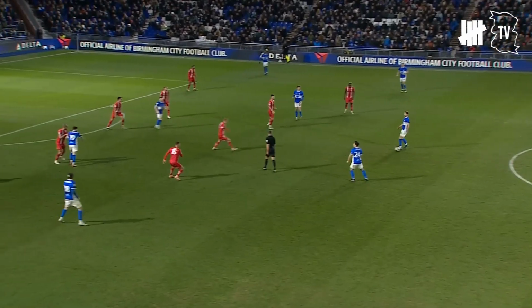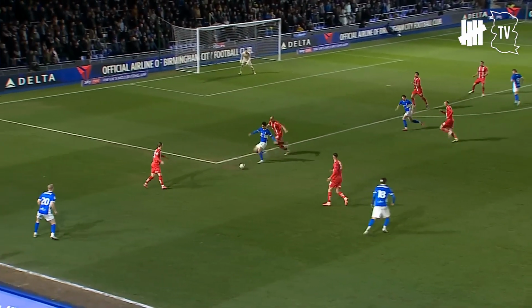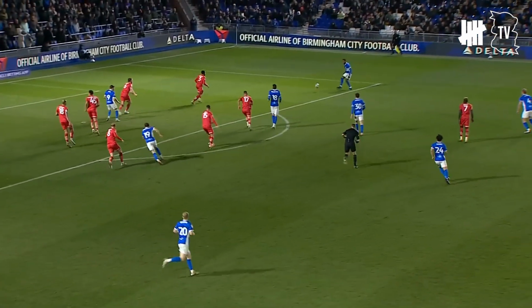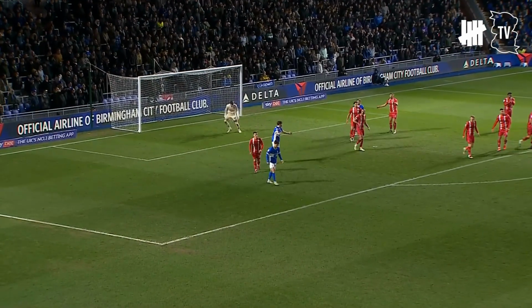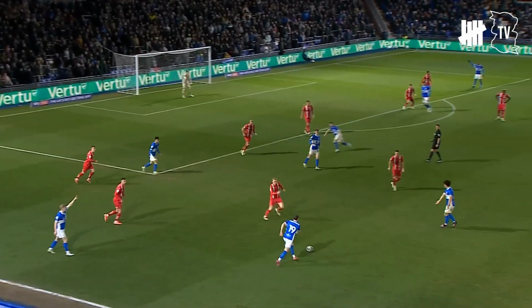Centre circle for Davis. And Davis on the periphery of that red wall just rolls it to Willemsen, who looks to play between the lines for Pek. That's a neat turn. He tees up Willemsen into the penalty area. Looks to play into Alfie May into the 18-yard box. That's cleared only as far as Ethan Laird. Laird looks to tee up Willemsen. Willemsen will curl one straight into the arms of Josh Keeley. As difficult as possible for Blues to break them down.